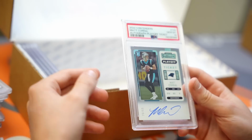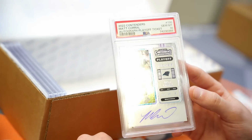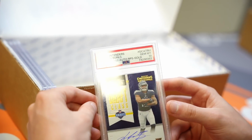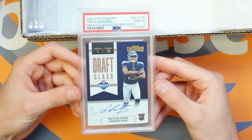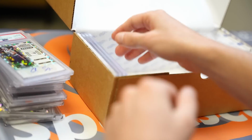Any day now. Ugh, Matt Corral out of 99. There we go. We got the Matt Corral on card out of 99, PSA 9. Probably never going to play. But Treylon Burks to 22, PSA 10. All right, that's nice. That's a nice little Titan card. Number to 22, Treylon Burks on card, PSA 10. Leaning Tower of cards right there.